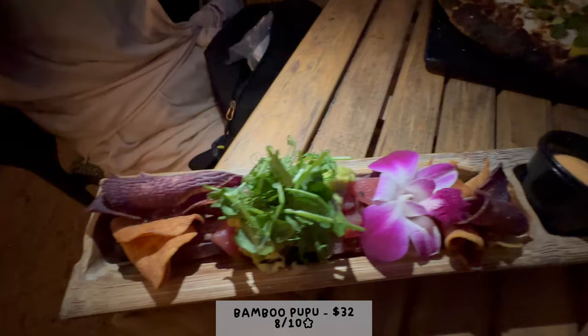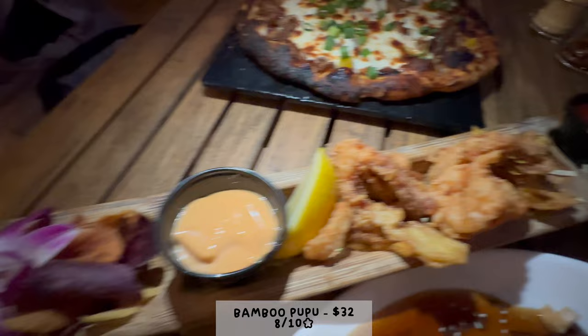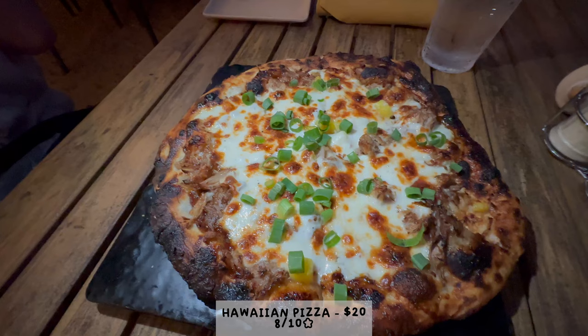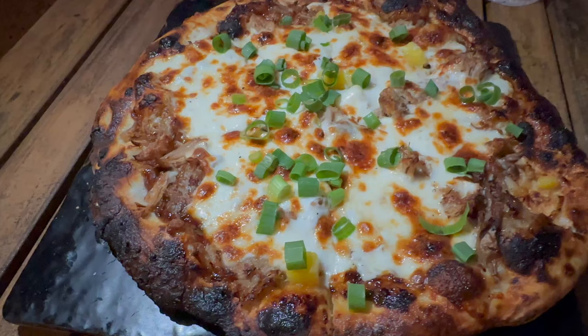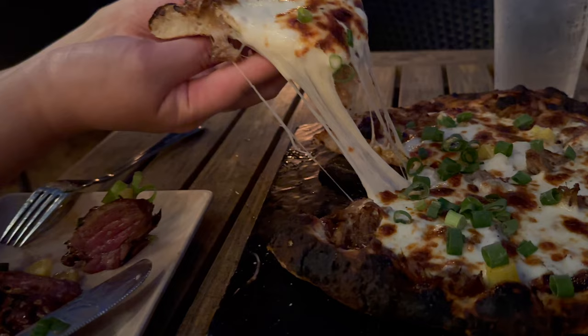For our appetizers, we ordered the bamboo pupu, which is a three-item sampler of coconut shrimp, calamari, and ahi poke with sweet potato chips. The coconut shrimp is our favorite. We also ordered the Hawaiian pizza, which has kalua pork, pineapple, fresh mozzarella, and scallions. It is cheesy, sweet, and slightly charred.